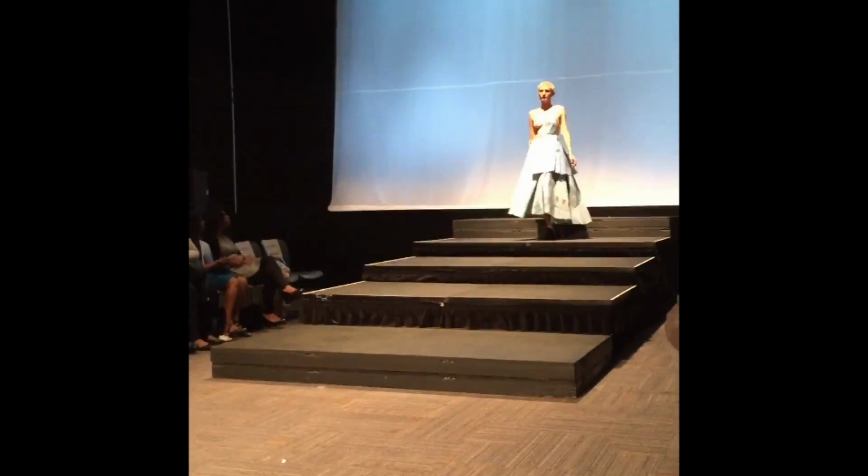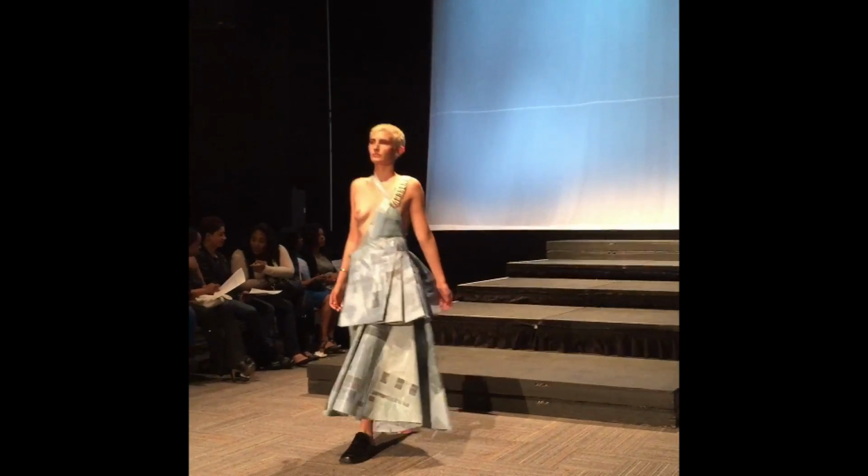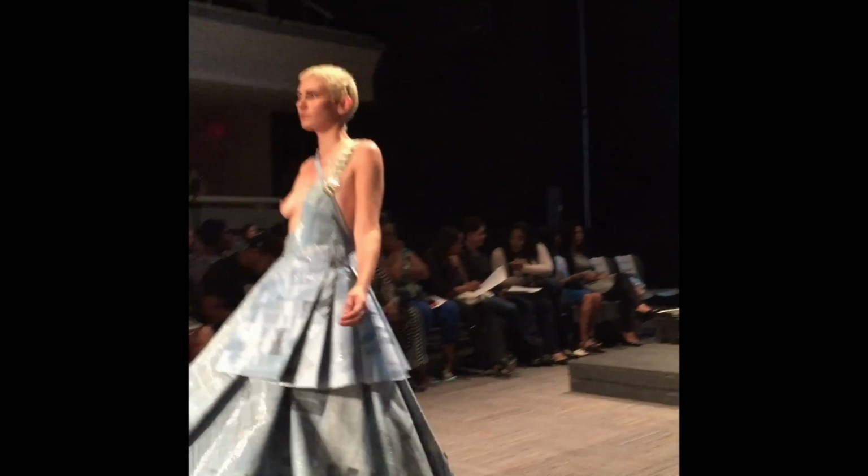And this is the grand finale dress. Speaking of grand finales, Brianna was the very last one in the fashion show, which I think was an honor to be chosen to go last. So this model's a friend of hers, and she's very daring, exposing her breasts like that. My mom said if she had perfect little boobs like that, she would show her breasts too. But this dress is entirely constructed of newspaper, and then the strap, which you'll see in a minute. Look at that thigh-high slit there.